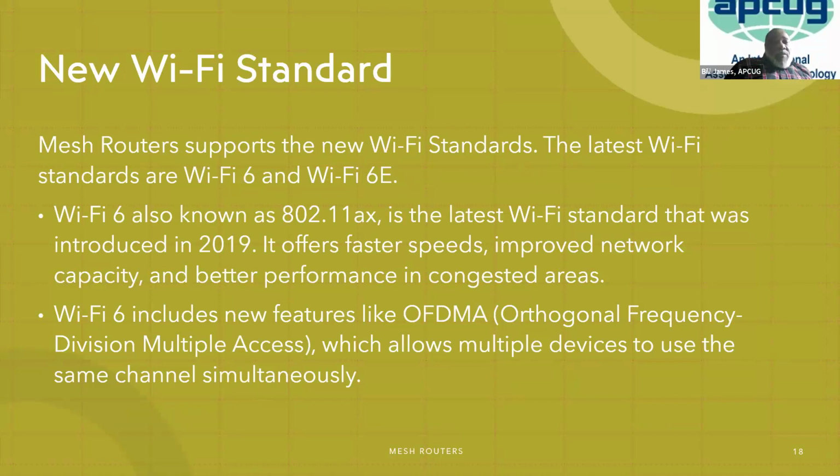There are new Wi-Fi standards, and mesh routers support them, the latest being Wi-Fi 6 and Wi-Fi 6E. Wi-Fi 6, also known as 802.11ax, is the latest Wi-Fi standard that was introduced in 2019. It offers faster speeds, improved network capacity, and better performance in congested areas. Wi-Fi 6 also includes new features like OFDMA, or orthogonal frequency division multiple access, which allows multiple devices to use the same channel simultaneously.